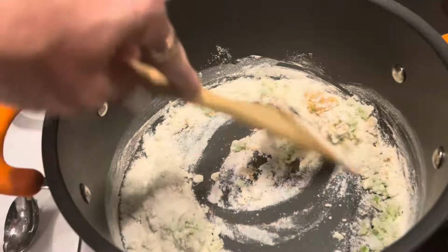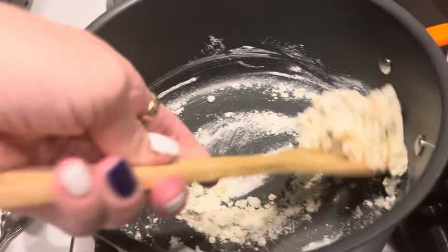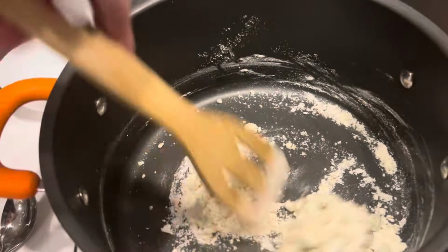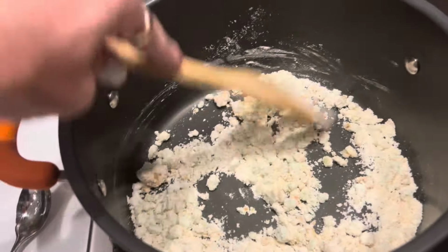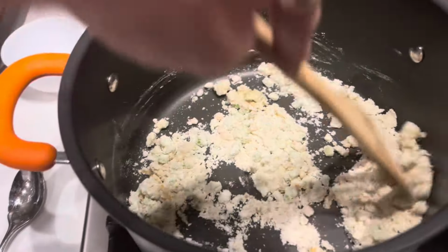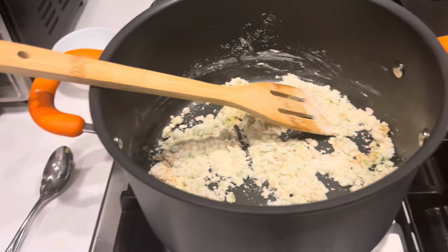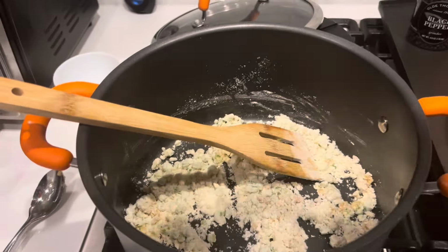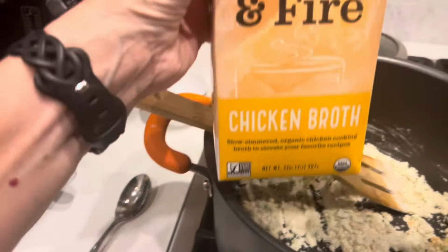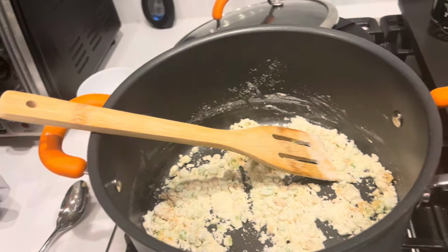So it said to add the seasonings, so that's what I'm doing. We're just going to cook these here. But that powder was a little bit more. The packet was a little more than what it's used to. So we're going to let that sit for a minute, and then we're going to add the broccoli and the chicken broth. And this is the chicken broth that I'm using. Kettle and Fire, and we need 2 cups.